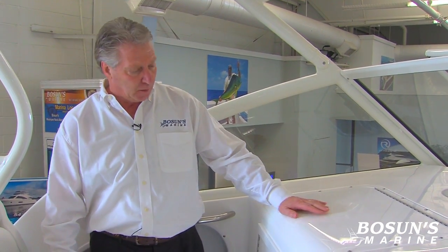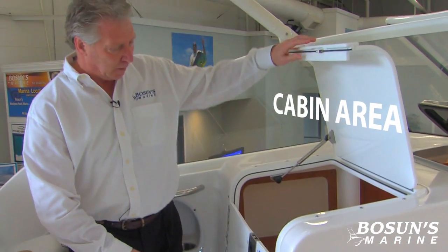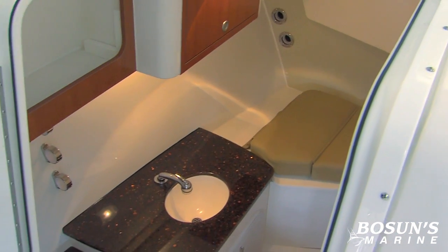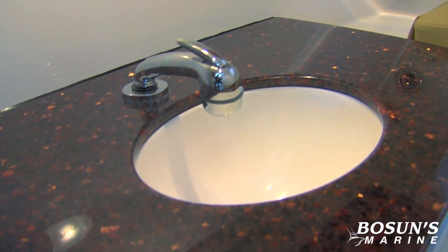Here's where you get a little surprise. With the Edgewater 280CX, we've actually got a little cabin here where you would expect to maybe only see a little head compartment. Nice little cabin area with a sink, with a toilet, and let's go down inside and you'll be surprised what you see on the other side.